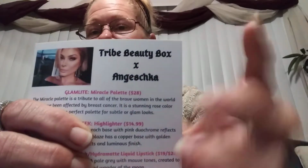Okay, when you open it up, it has this here. And it's got designs on the box throughout. It comes with a card. Tribe Beauty Box X. I can't pronounce the name. This here, I guess it's a collab. Let's save that for last.